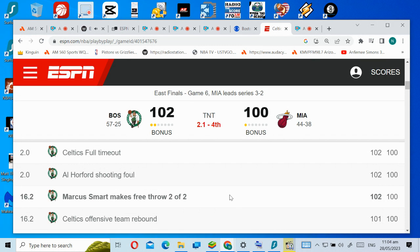Smart's second free throw on the way. Good. And Miami is not going to call the timeout. They're going to save it. 102-100, 17 seconds left. Butler in the backcourt, going to bring it across the timeline with 12 seconds.